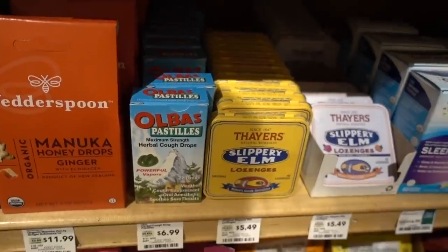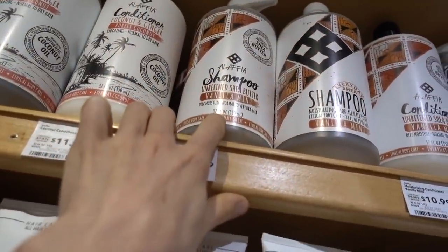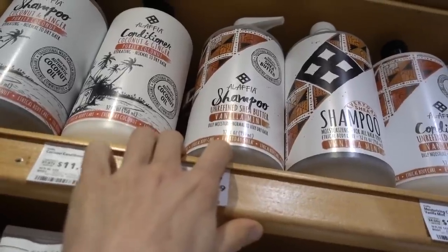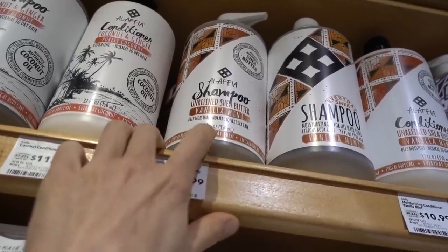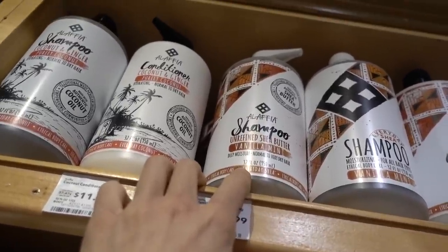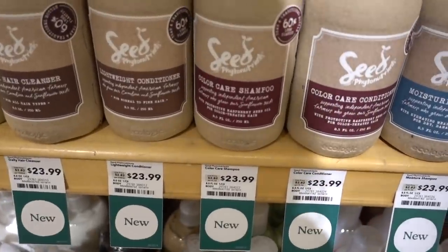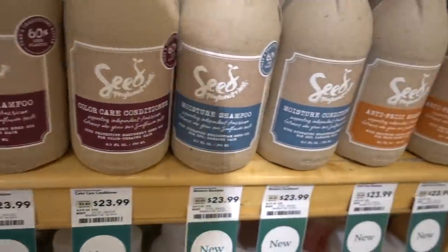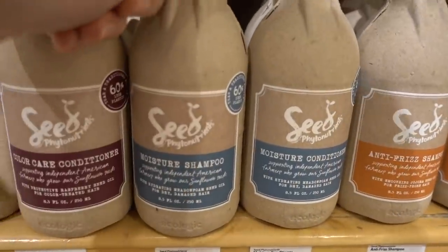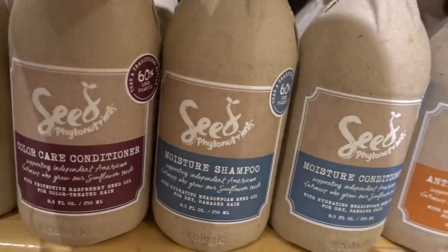It really worked wonders. Oh, update on the Alafia shampoo. I had to stop using it. It kept making my hair look greasy every time I used it. So I went back to Attitude shampoo. But I wonder if this Bougie Seeds phytonutrient shampoo is any good, the moisture one, or anti-frizz moisture shampoo. I'd be interested to try that.